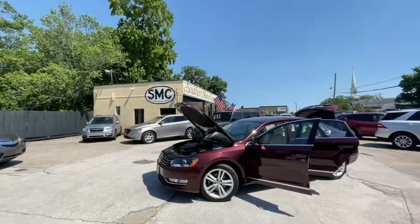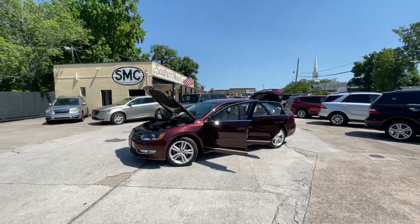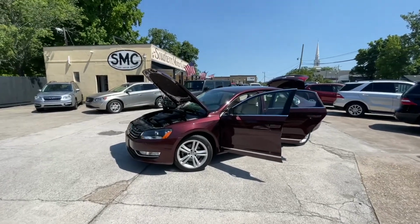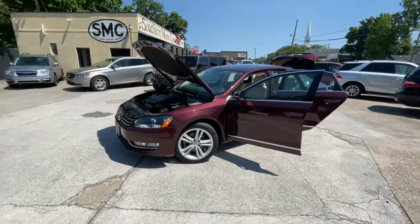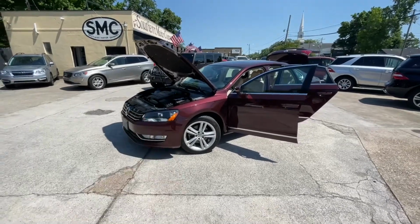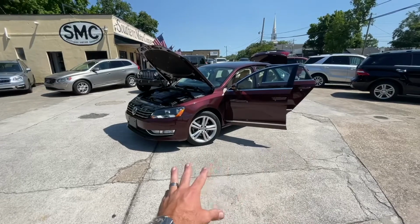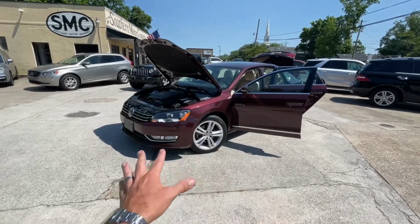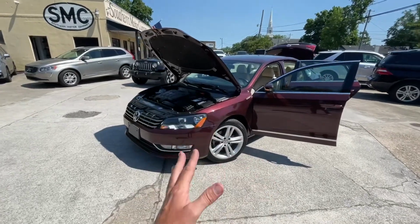All right, take a look at it. Come on, everybody. This is, you got it, a Volkswagen Passat SEL TDI. I'm going to tell you right now, everybody, this has got to be the perfect pre-owned car. Let me tell you why. First off, it's got about 70,000 miles on it, so it's good on the mileage. It's not crazy high, it's not crazy low, it's perfect.